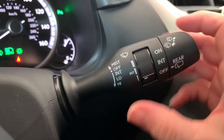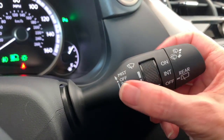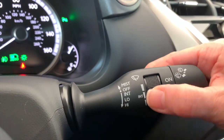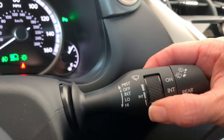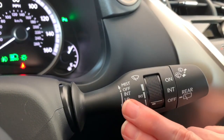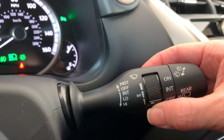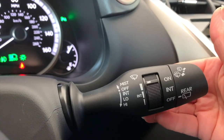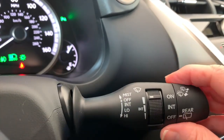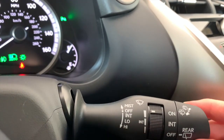If we push to the top, one click up for mist, and it returns to the off position. Down for intermittent, and adjust the speed on the dial. If your wipers say auto, you'll be adjusting the sensitivity of the auto wipers with the dial. Come down again for low and down again for high.